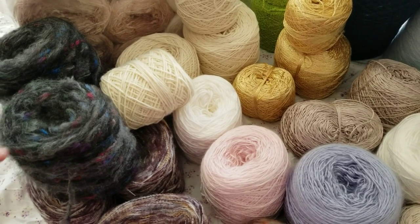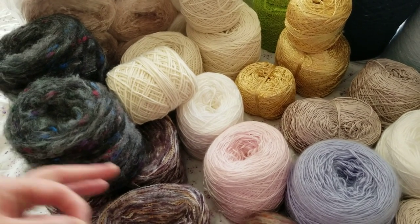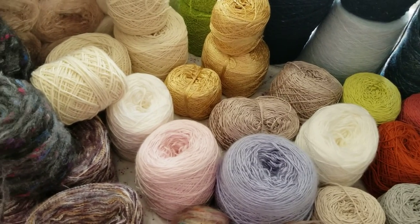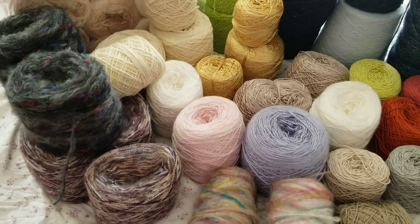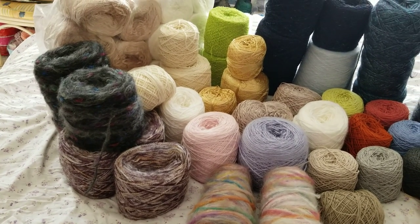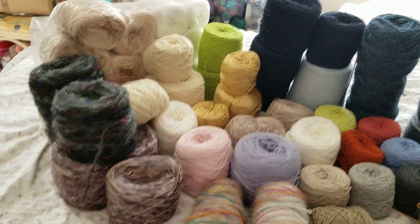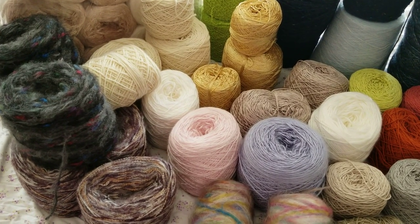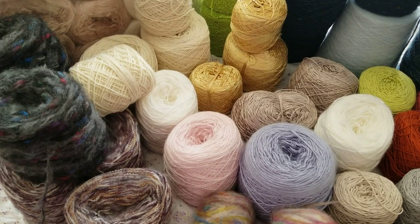Oh, this is gorgeous too. All of them. Oops. I am happy with my purchase. So stay tuned for number 2 and number 3 for this order.